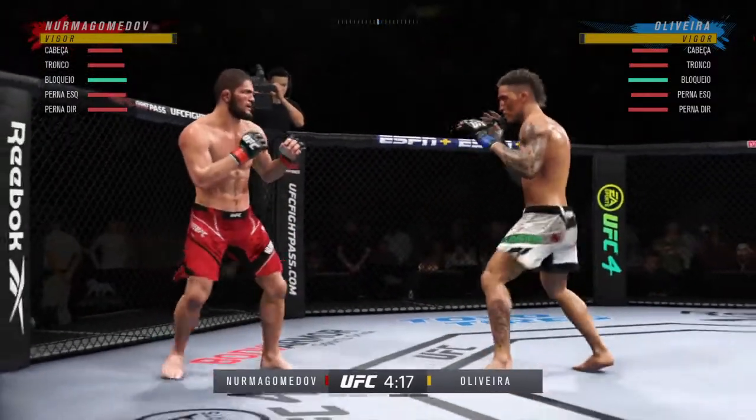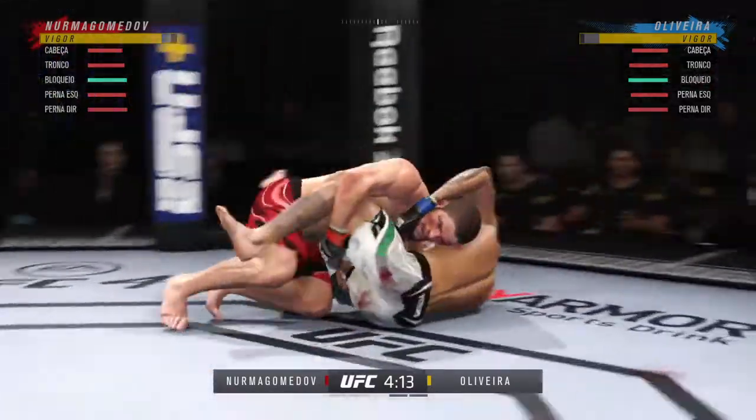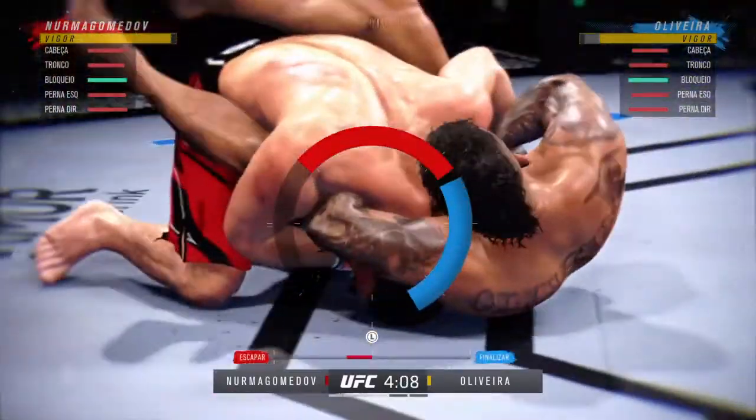Nurmagomedov gets the tie clinch here. Fantastic takedown land. Oh, wow, oh!